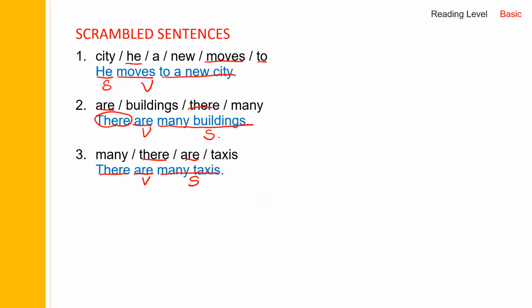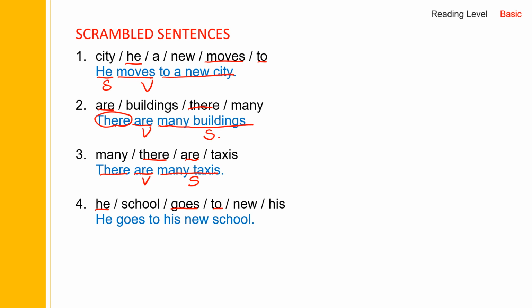Next one we have he. So he is the subject. The verb is goes. After goes usually we have to. He goes to where? To his new school. He goes to his new school. Subject, verb. To his new school is an adverbial phrase.